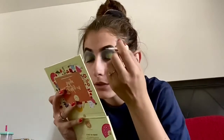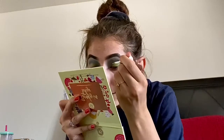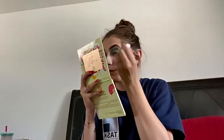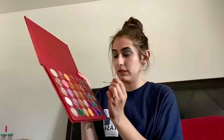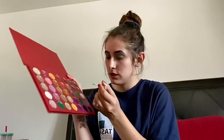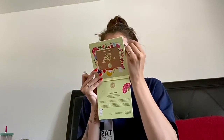So I'm just gonna take this and put it in the crease right here. I'm really shaky right now, oh my god. Okay, don't bug out. I'm gonna try to dip this inside of this palette right here and pick up some of this glitter just to sit right on top and fill in the holes and make it a little more noticeable.